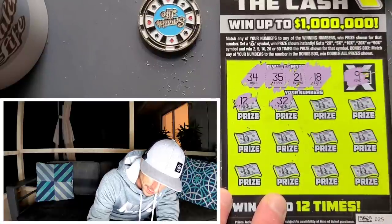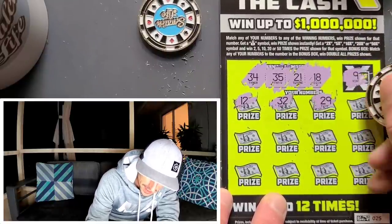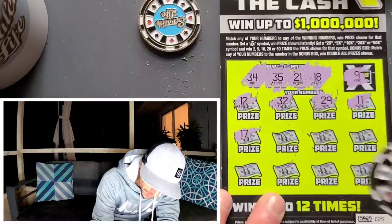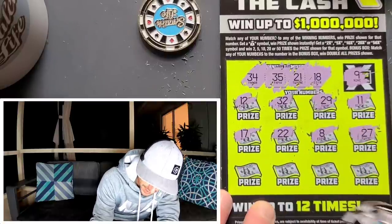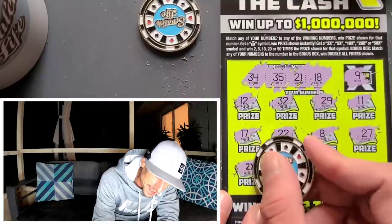32. We need a niner. And now what has yet to come and what we need to find is a multiplier. We need to get to see what a multiplier looks like. 22 on this ticket. 8. 27. We need a 34. Boom, man, back to back to back.